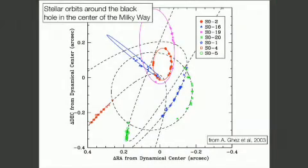And what do we see at that point? Absolutely nothing. But from the orbits of those stars, they can measure the mass of the invisible thing that's at that exact point. And it turns out to be 4 million times greater than the mass of the sun. So this is one of the best pieces of evidence for supermassive black holes because it's so close and it's possible to track the orbits of individual stars.